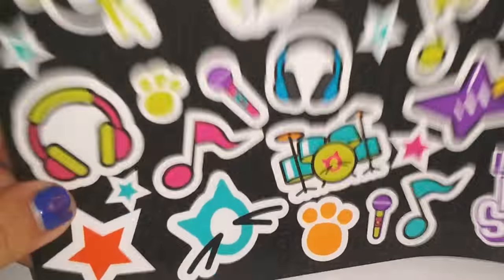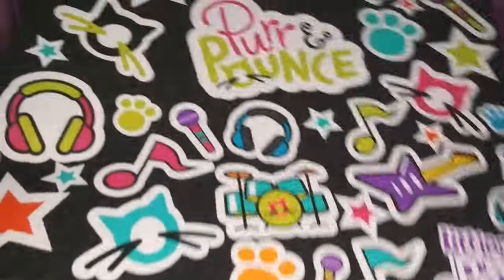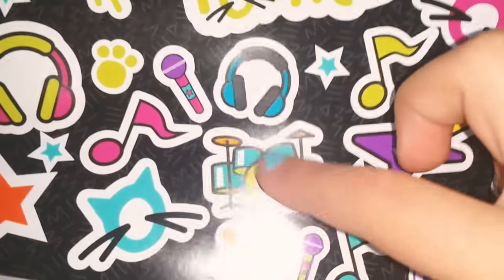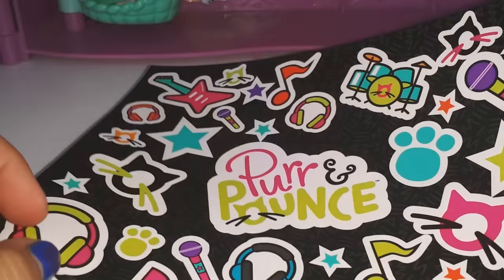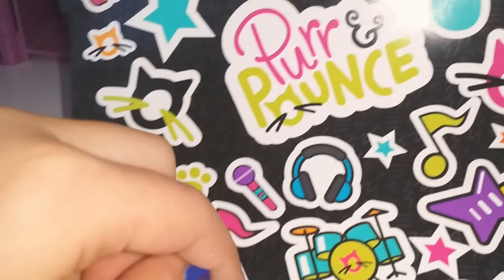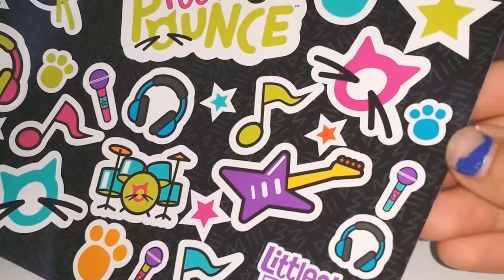So yeah, I will definitely be using some of the stickers in one of my videos, because there are two drum sets, two headphones, and a microphone, like three different types of microphones, a little one, a big one, and another little one, and another one, and another one.